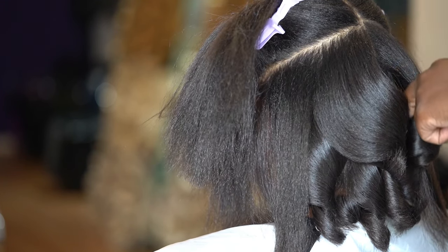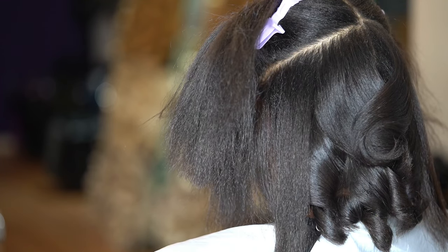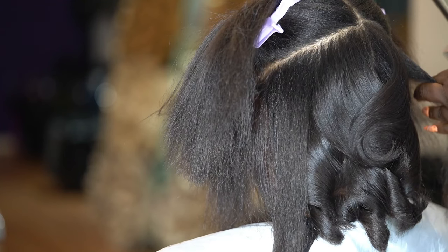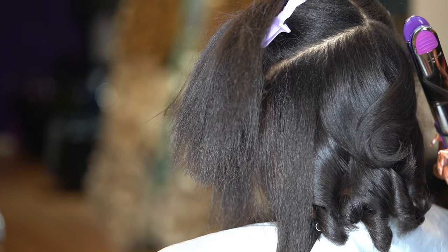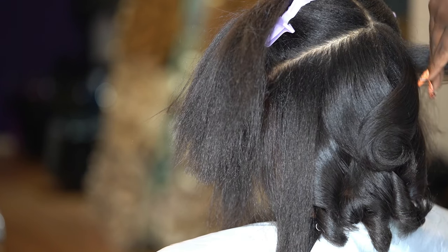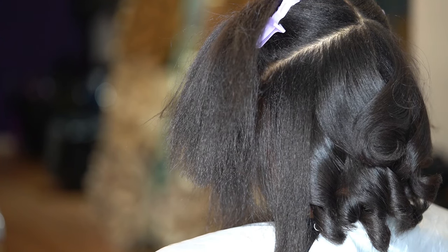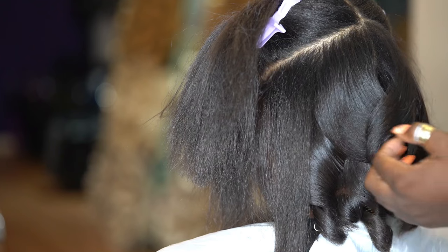So I haven't had a relaxer on my hair since 2006, I want to say. And then around 2012, I was going on vacation and my crazy self relaxed my edges, and I shouldn't have done that. It tore my edges up. So I was like, yeah, that's not for me anymore.